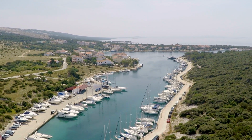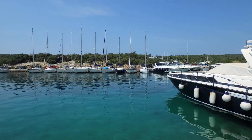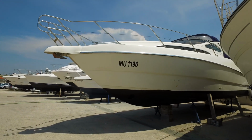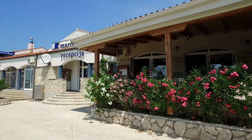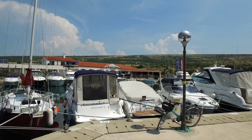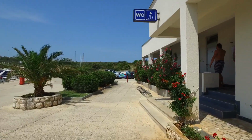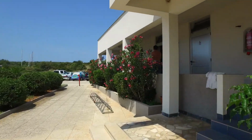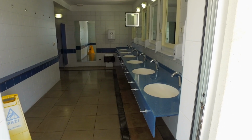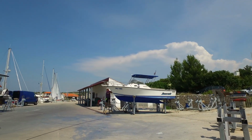In the marina, there are 191 mooring berths and 45 dry berths. We're looking forward to the restaurant at the marina with excellent selection of fish dishes. Another thing that every yachtsman finds comforting and thrilling is good quality sanitary facilities with numerous showers. Something we all long for at the end of the day.